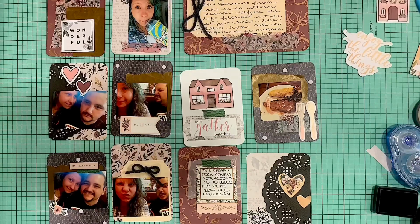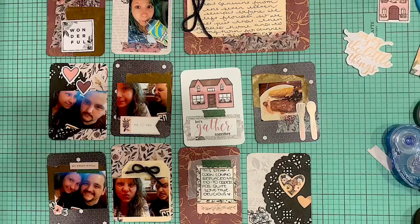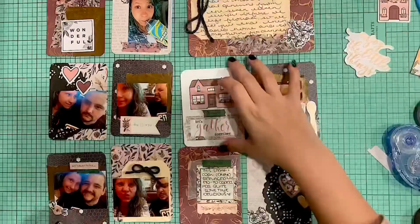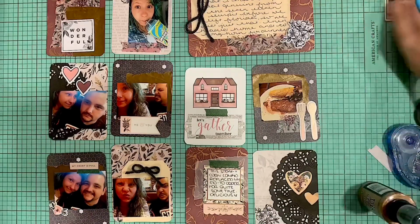So this is where I pull out my stamp set that I picked up. There were a couple Auburn Lane stamp sets, and I think there are still some kind of floating around out there. I just got this really simple one with the florals because I love stamping in my Hobonichi, but I also loved the florals off this, and I knew I could get a lot. It's almost like an extra sticker set that just keeps on giving.